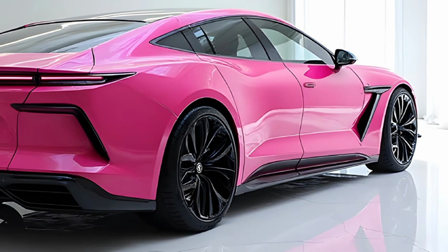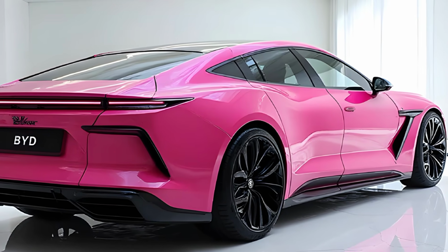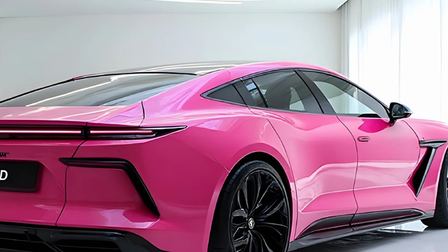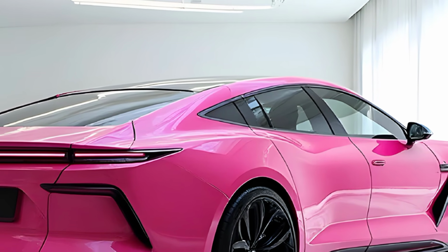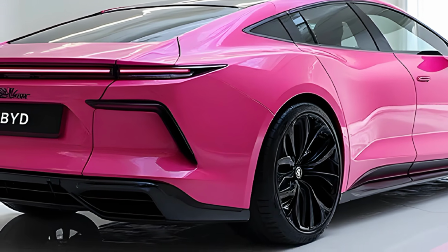On longer drives or highways, the stable chassis and low center of gravity thanks to battery pack placement give confident handling and a composed ride. Regenerative braking is tuned to feel natural but efficient, giving decent energy recovery without awkwardness.